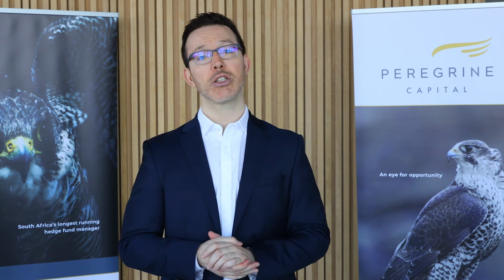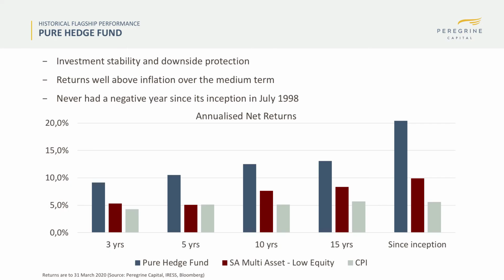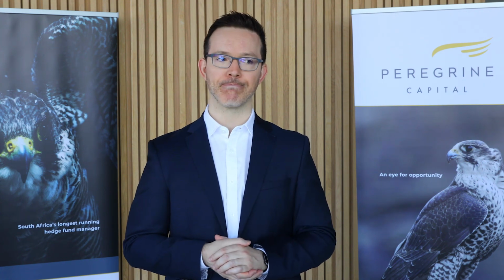The picture looks fairly consistent and similar for the pure hedge fund. This fund is much more about stability, giving clients certainty in outcomes with the aim of delivering around 10% per annum returns with very low drawdowns, low downside, and consistently beating both cash and competing funds. As you can see, over all time periods, 3, 5, 10, 15, and since inception, we've significantly outperformed both the peer group, being a multi-asset low equity category, and the overall markets. Just to touch on it again, this fund has never had a negative year in its 21 years. So it's a very smooth ride for our clients.